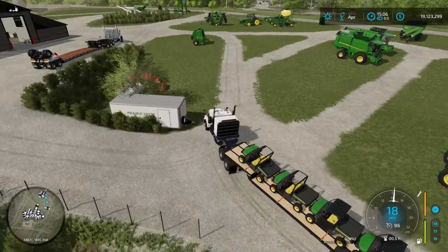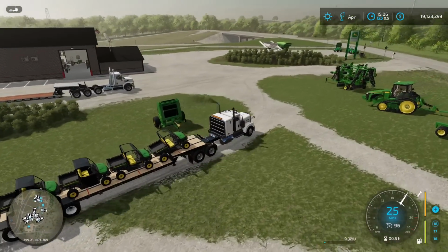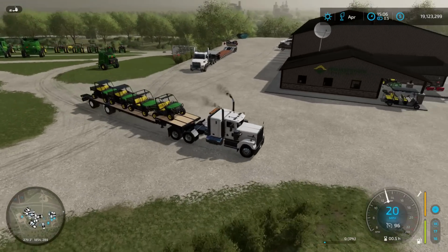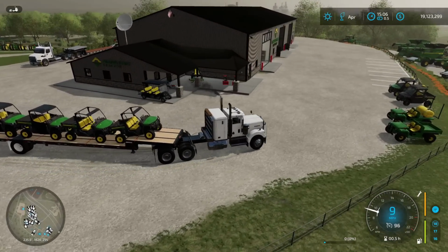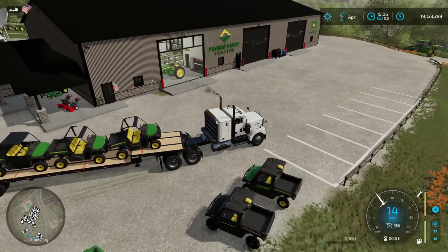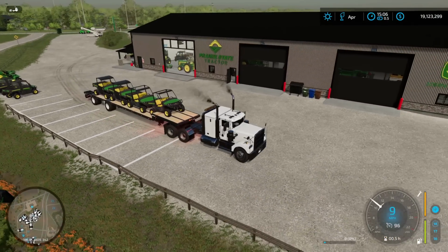I think I'm actually going to roll this around front. I think we're going to swap out one of them inside the shop and replace it, put one of them out here. We're going to obviously keep the ones with the roofs inside, or at least try to. But no one's going to be parking out here right now, so we're just going to put on hazards, and we're going to get these things unloaded.